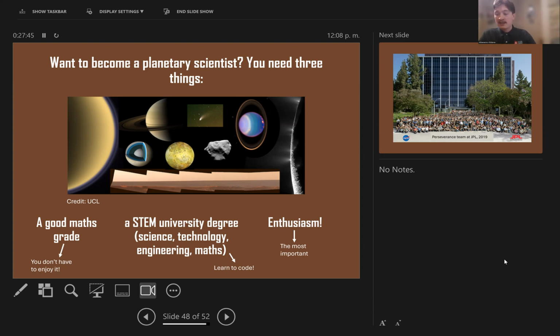I'd also recommend learning to code. You don't have to be a master programmer. I think it's a really good skill. It will be really useful in your science career, and it's something that will just give you a leg up. If you can code, it unlocks a lot as well.